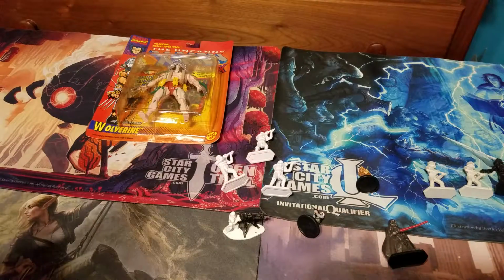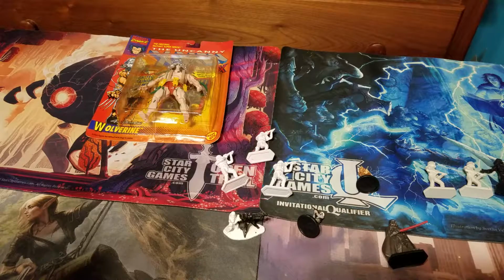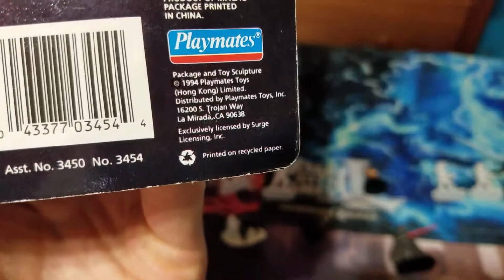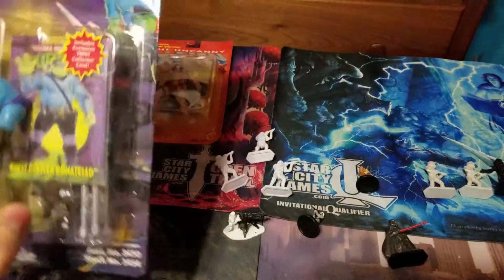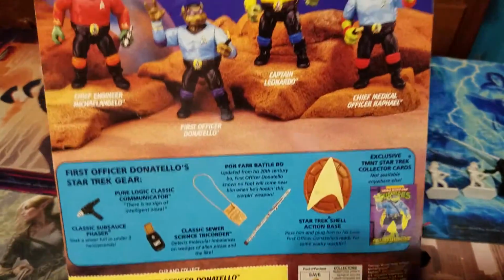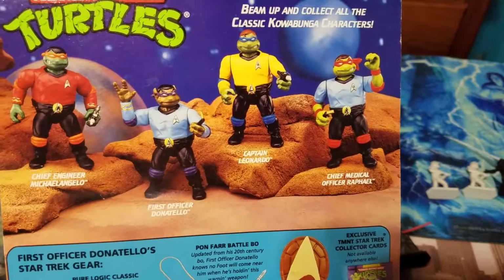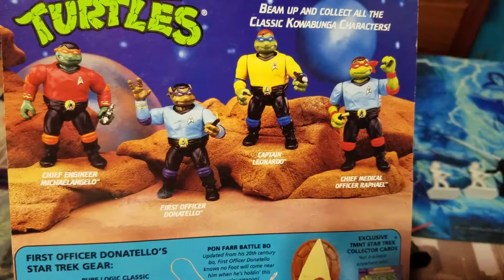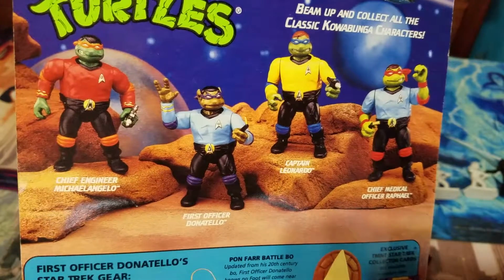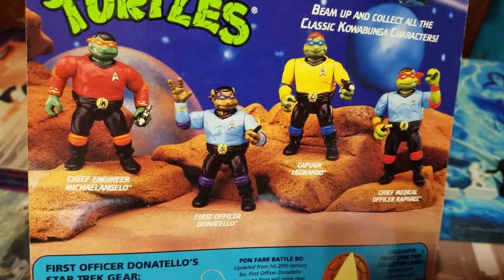Let's see, is there a year on this? 1994, Playmates Toys. So, yeah, early mid-90s. I really like the way it looks. I like the ones that we see on the back as well. I'm going to see if I can hunt these down to complete the collection. With Captain Leo, Chief Medical Officer Raphael, and Chief Engineer Michelangelo.